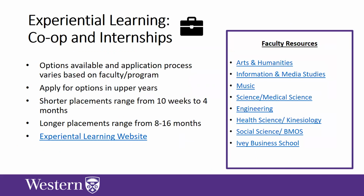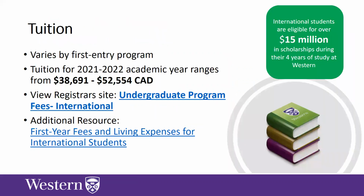For experiential learning, I mentioned that all programs offer different forms of experiential learning, such as co-ops and internships. These websites link to the information for the different faculties, since it does vary by faculty in terms of length and type of experience. The final piece here is about tuition and scholarships.